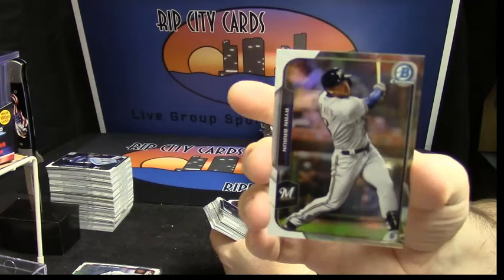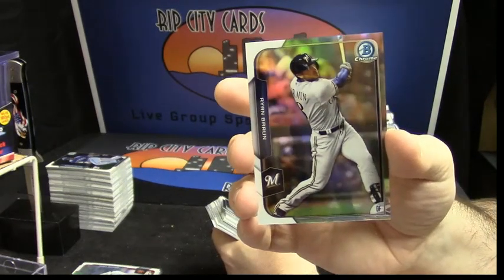Aaron Judge, mini for the Yankees. 385-499, Ryan Braun. Scumbag Ryan Braun for the Brewers.